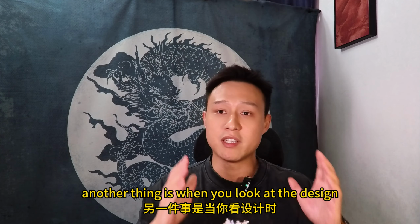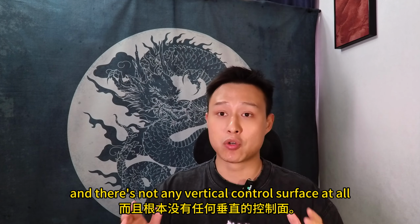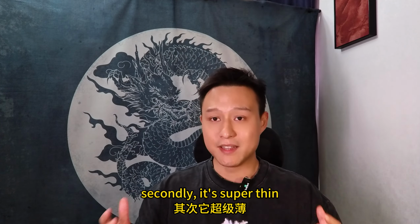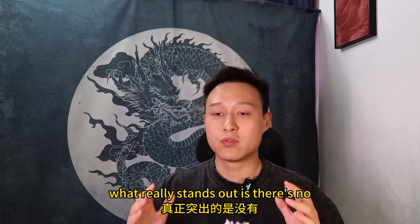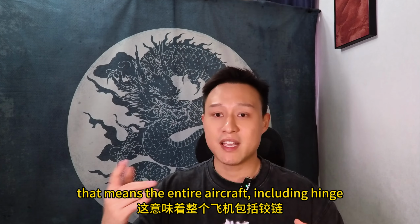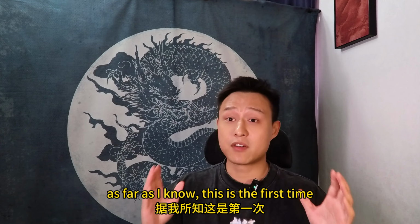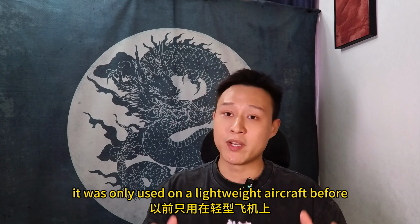Another thing is, when you look at the design, you will find it has no tail, and there's no vertical control surface at all. That's a very important signal. I will discuss it later. Secondly, it's super thin, and you can see 5 movable surfaces on each side, plus 3 more at the bottom. What really stands out is there's no visible gap between any of these surfaces. That means the entire aircraft, including the hinges, is coated with a flexible material. As far as I know, this is the first time this has been used on a fighter. It was only used on a lightweight aircraft before.